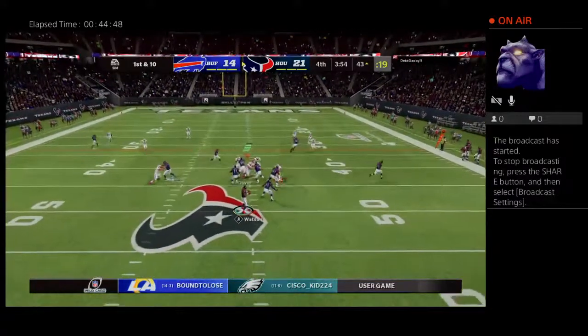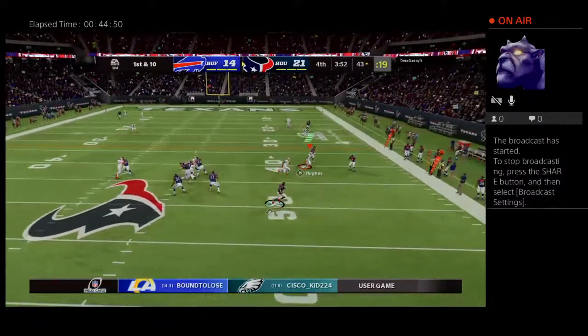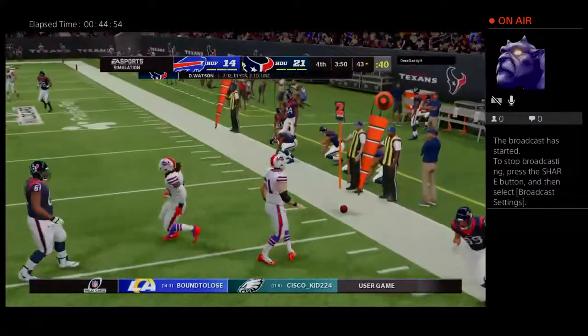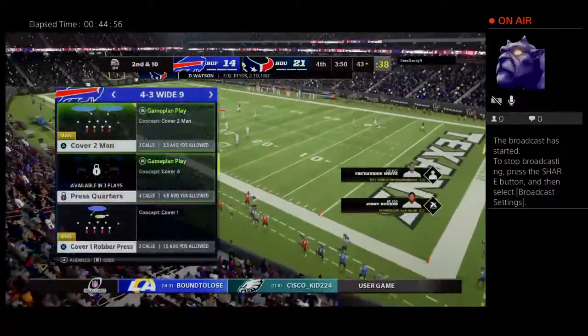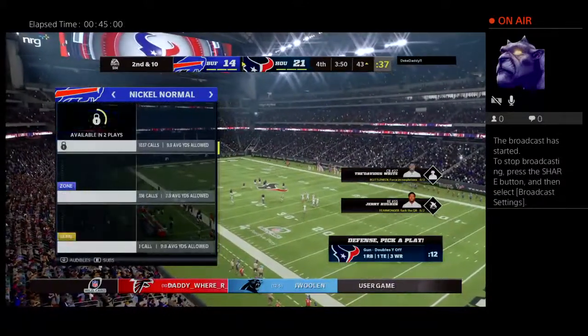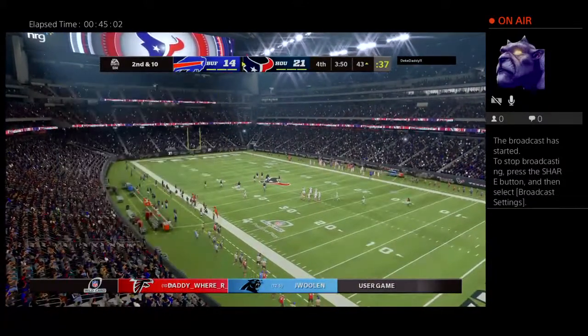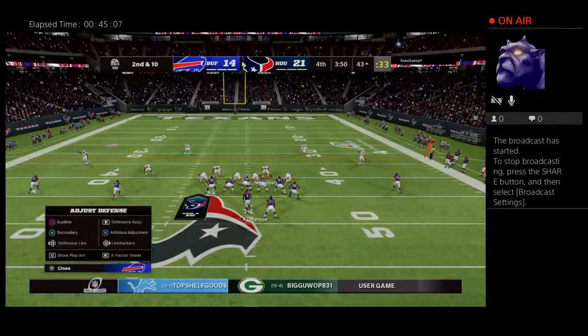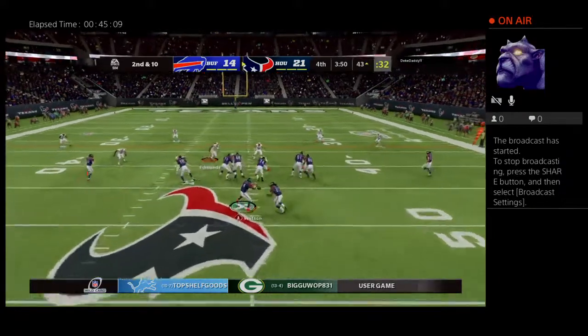Now a play fake, and it's Watson. Eluding the pressure right. Oh, the ball comes out on the hit, but they'll say it's incomplete. Well, we always talk about how you've got to be quick when you go through your progressions, and here's another prime example. Trying to look downfield, he was standing in the pocket, but just couldn't find anyone open, could he? No, not enough time. They hit him and forced that incompletion.